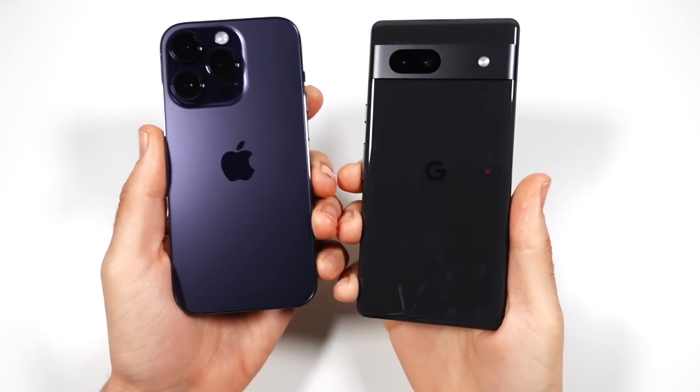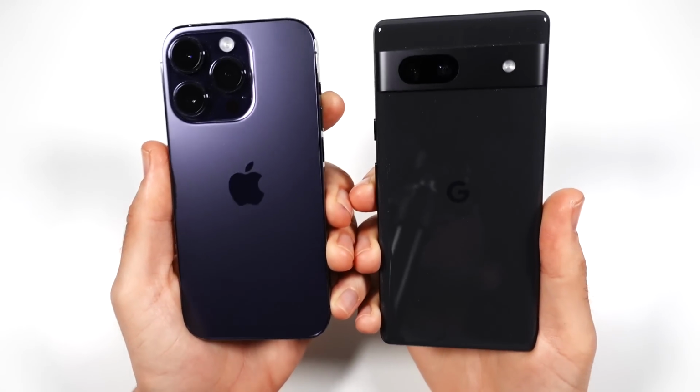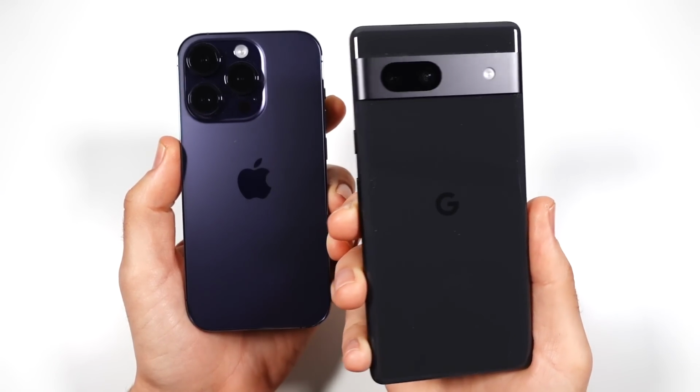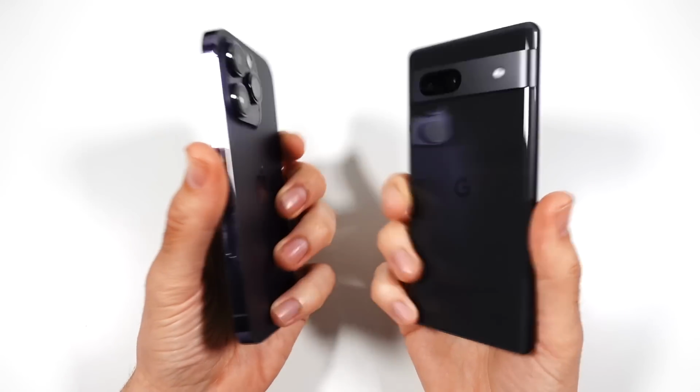And while the Google Pixel 7a isn't a direct competitor to this phone, it's still kind of crazy how you could save yourself $500, get the same size screen as an iPhone 14 Pro with a Tensor G2, which is basically like what you'll get in a Pixel 7 Pro.